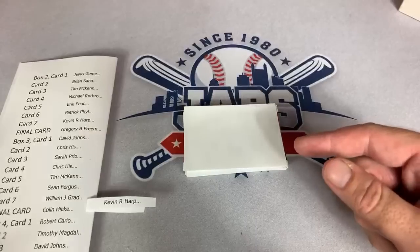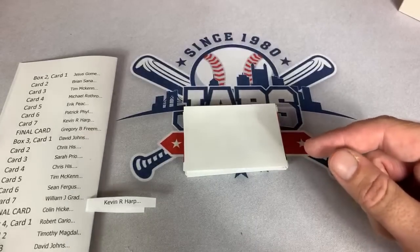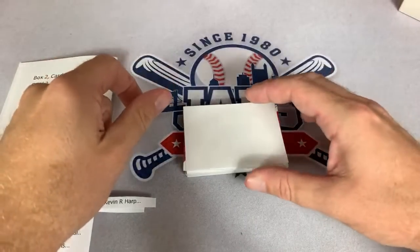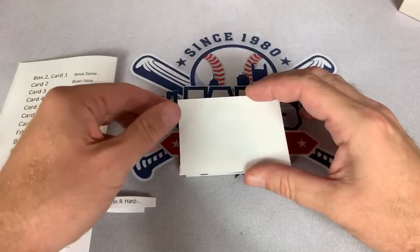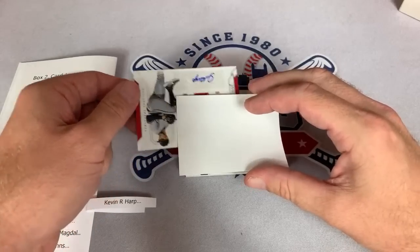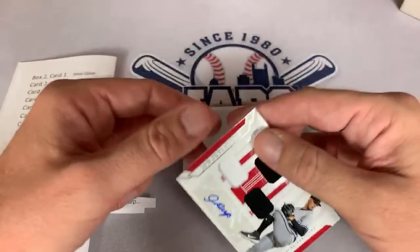I think it might have been Immaculate, where Carew's signature was actually put on a David Fletcher printing plate, which was pretty weird. And we have a bonus card coming up. So Kevin's going to get this card. Then we have a bonus card that we'll have to raffle off here in a second.